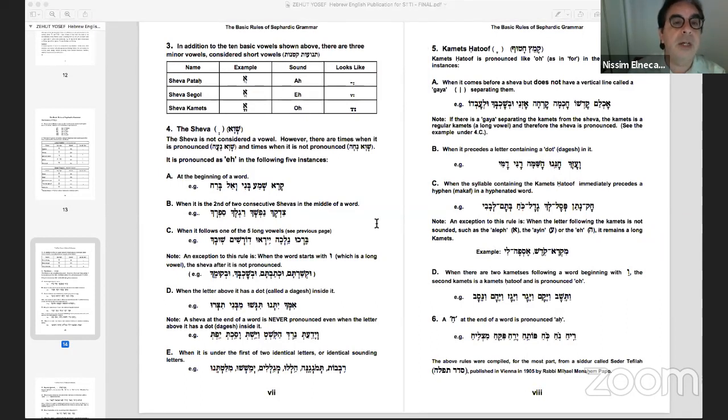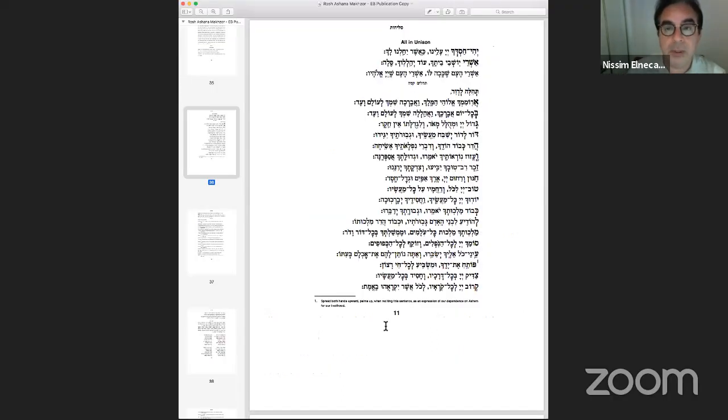I know that we started last week, actually 2 weeks ago, some of the selichot, specifically the Ashrei. So I want to start with the Ashrei and then take us to the actual piyut. Can everybody see this? Yeah, can we see it?